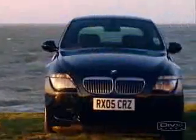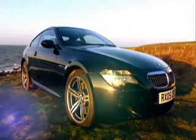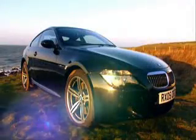I've been looking forward to this one for quite some time. BMW's new flagship, the M6. It has the same V10 engine as the M5 saloon.